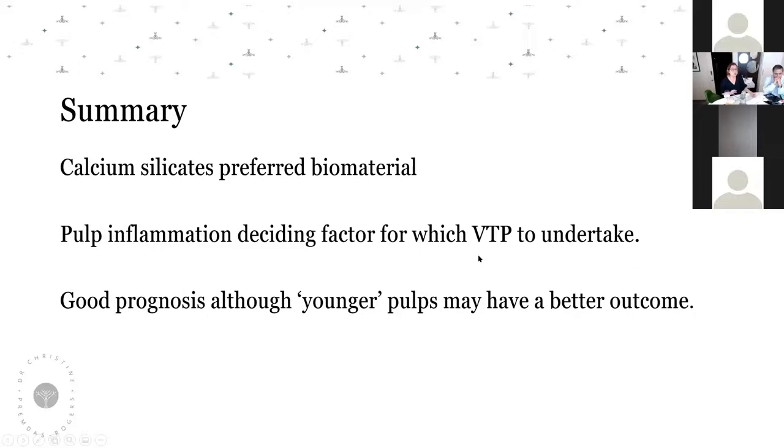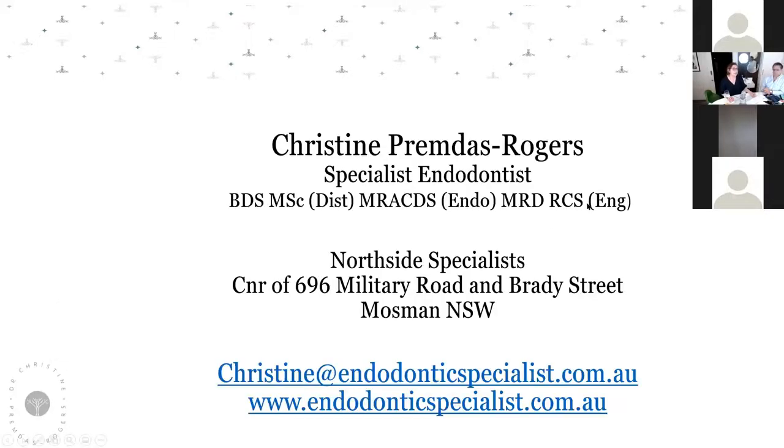appropriate. And it would appear there is no limitation at the moment on the age of patients, the size of the perforation, or the size of exposure against undertaking vital pulp treatment, but it would appear that younger pulps may have a better outcome. We don't really have a strong body of evidence for this, and the main reasons for that would be the large amount of tooth tissue, blood supply. As the older we get, there are age changes that happen within the tooth which can compromise its ability, as well as any comorbidities.